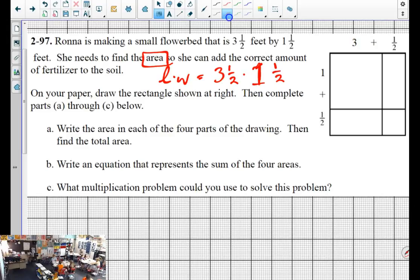You know a square is a rectangle. A rectangle is not necessarily a square. A square is always a rectangle. A rectangle is not always a square. Either way, draw it on your paper.